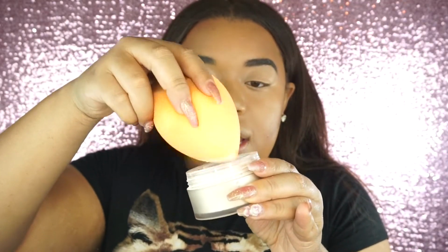For setting powder, we're going to be using the Laura Mercier setting powder. Now I usually use my MAC Patrick Star powder. I think that is an amazing powder, but it's somewhere over here, so we're just going to use this one today. Now this is a very expensive powder. If you can afford it, get it, girl. But definitely the LA Girl powder that I mentioned in my last video is pretty good. The Maybelline Fit Me powder is really good. Don't feel like you have to spend like $45 on this powder to get a decent look.